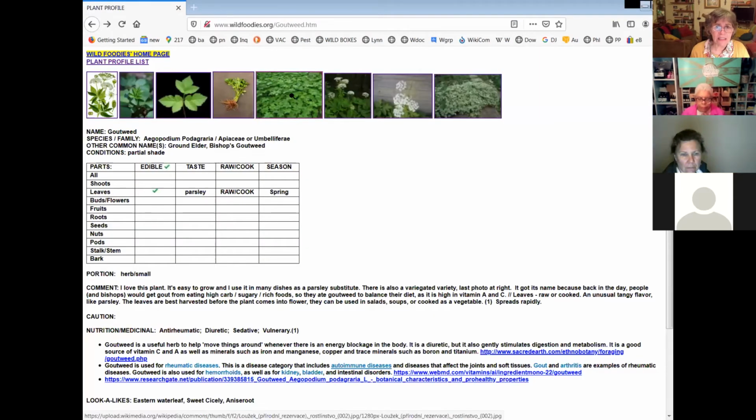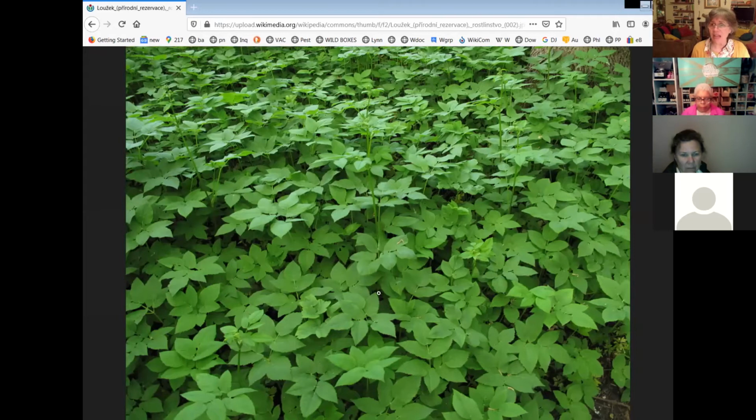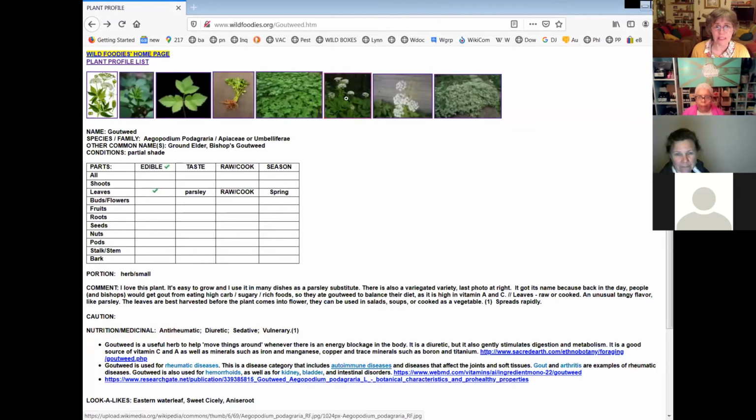Now it spreads. It does spread. But I love it because I have just an alley in the back of my house, so I have to put everything in pots, and I need plants that are really hardy and tough and will survive anything. And this is one of them. And so I use it all the time, kind of as a parsley substitute.